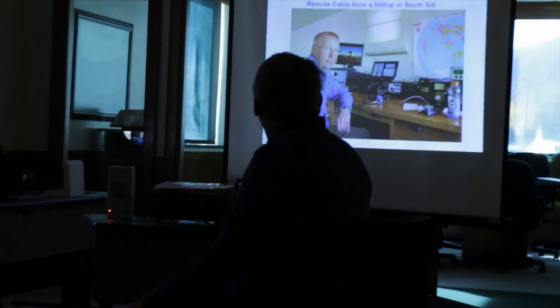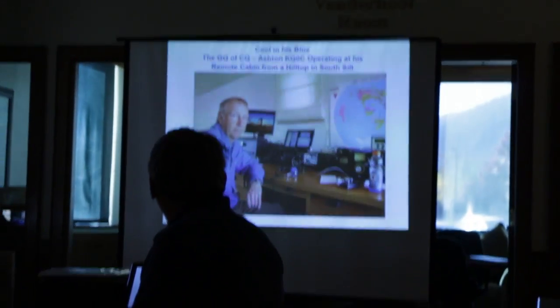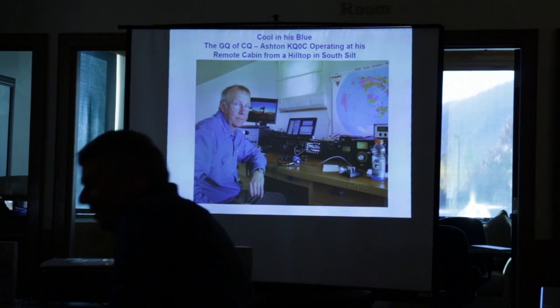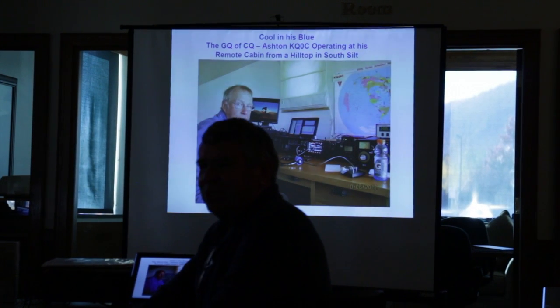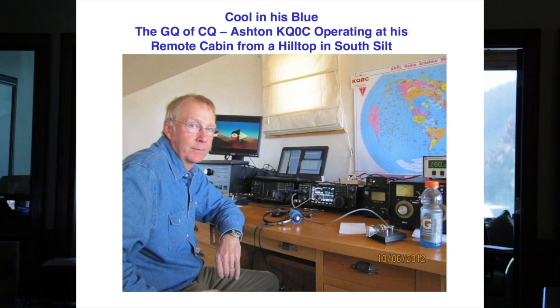Okay, so the star of the show, unquestionably, in this whole project was really Ashton. He had the interest, he had the cabin. He also comes equipped with a turbocharged, water-cooled checkbook that was used during the process of assembling the different pieces here. And this is a shot of Ashton, one of my favorite ones here, of him operating there at the cabin. I call this the GQ of CQ. There with this blue Gatorade, blue headphones, and blue shirt, and blue eyes.